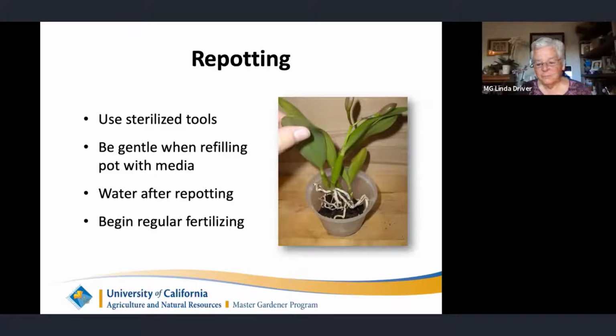Use sterilized tools. This is something that you should probably make a habit of, whether it's pruning roses or anything else. It's good to clean your tools and to sterilize them between plants, because if one plant is sick and you cut that plant and then you go to another plant, you can transfer a virus or other illnesses to the plant. One of the ways to do it is alcohol wipes or a bleach solution. If you're working on one plant, you're okay. But if you're moving from plant to plant, clean your tools afterwards and before.